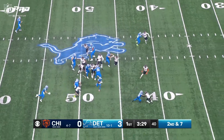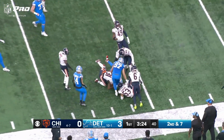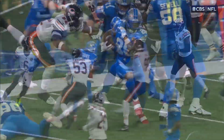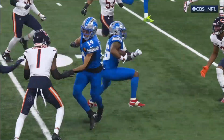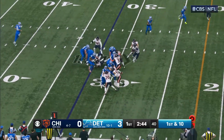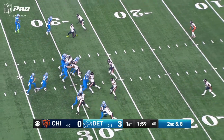Back they go to Gibbs. Finds a little crease and takes advantage, all the way down. The D-line over and over again, and then one of the areas you can see how tough and physical a football team is, if corners tackle. First down, Gibbs. Third down plays and keep them out of the end zone.